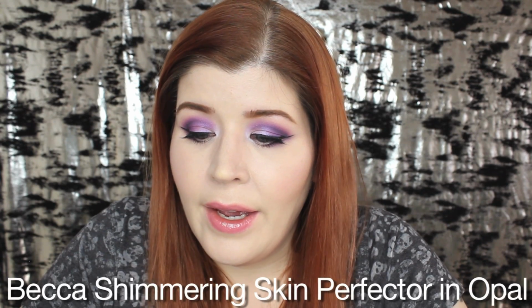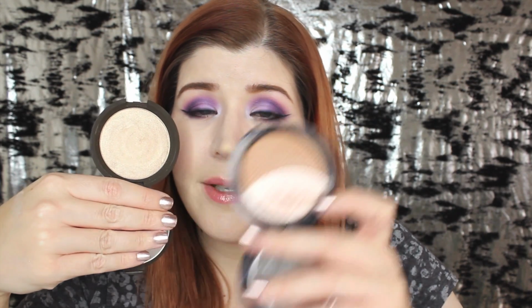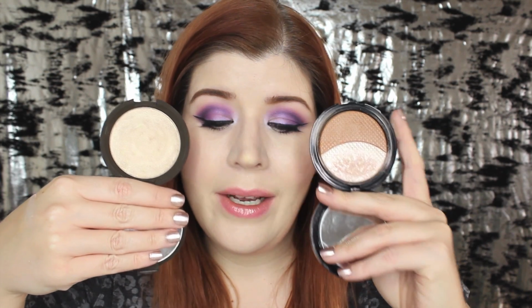And when I heard about the Becca highlighters, I decided, hey, I'm going to bite the bullet and buy one. Let's buy Opal, since this is the one that most pale people get. And here it is. I will say, this is not Opal. This is not an Opal color to me. My mother used to wear Opal rings, and I was fascinated by them. It's not Opal, it's like a gold color. I like it, but on my skin, it doesn't strobe, it doesn't highlight the way I want it to.